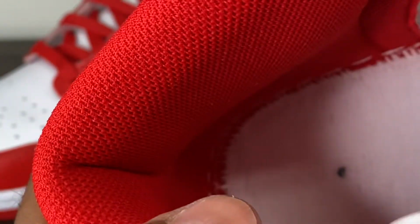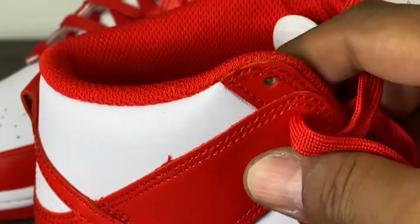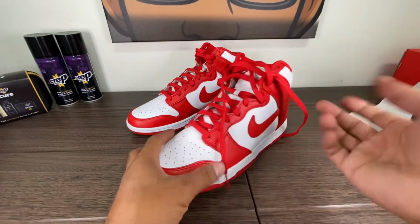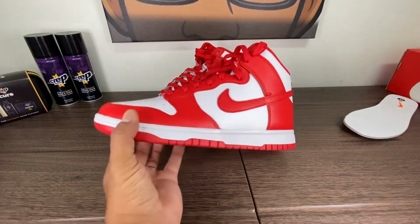Let's take a close look at the inside. That's softer. It might be strobel, but it is softer. Good stitching, inconsistent in the heel. See that? And then good stitching pretty much the way around, and there's your one guide hole. Really great shoe all the way around. I can't wait to rock them. I just like the OG look.